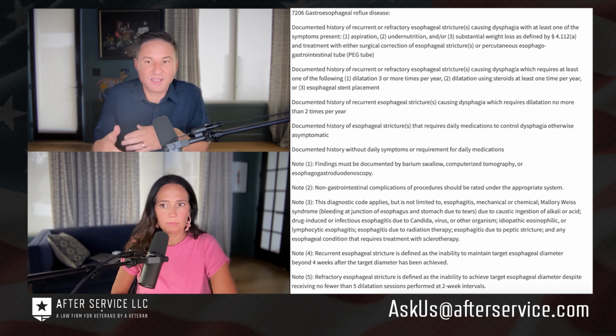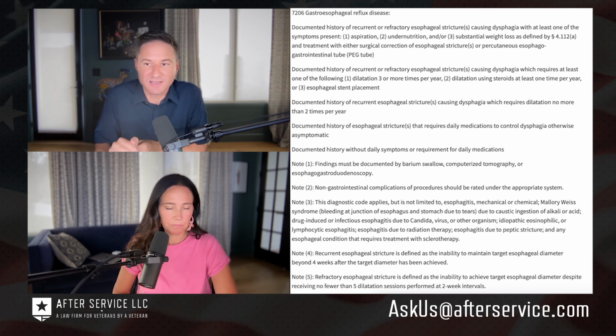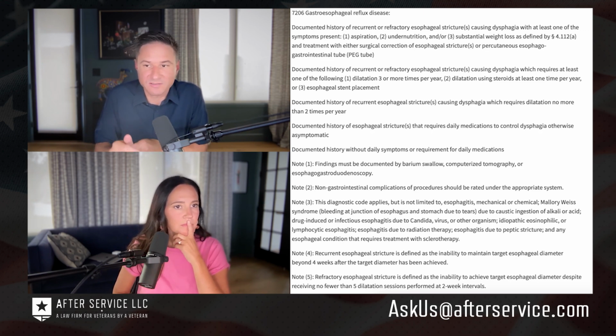The biggest takeaway from this change is that to get a compensable rating, so 10% or more for GERD, you're going to have two things. You're going to have a documented history of esophageal strictures as well as dysphagia.